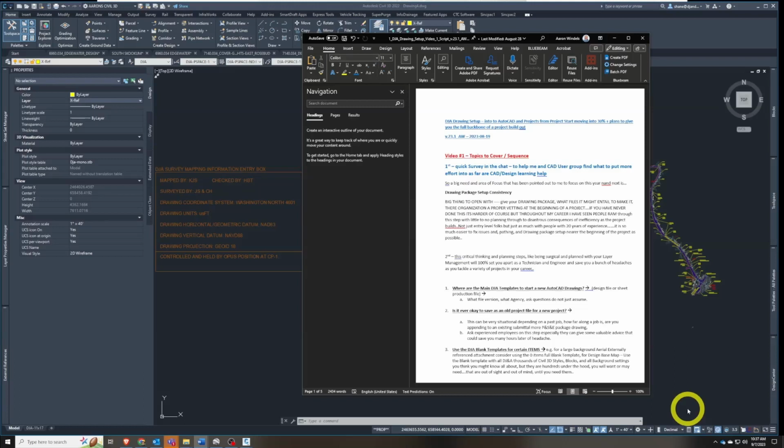I call it the drawing storyboarding phase. You're envisioning where you're going to put things. The more familiar you are with DJNA and where we put things, which we'll go to in a second, the more you'll have 80% of this figured out. It's a pretty critical step to keep efficient and keep a good drawing package, not only for yourself as an engineer, designer, or CAD technician, but also for others jumping into projects.